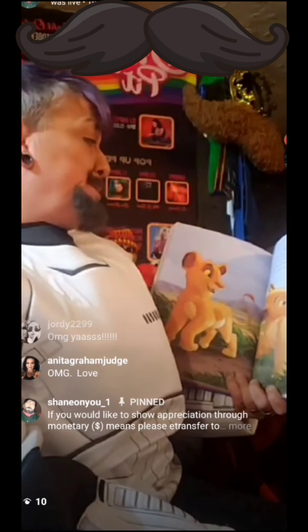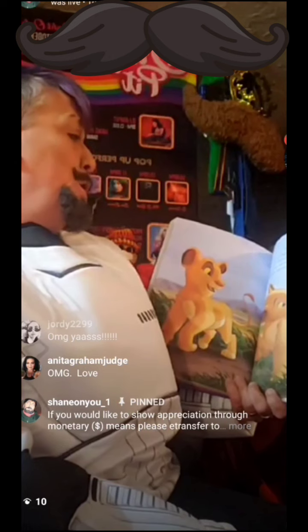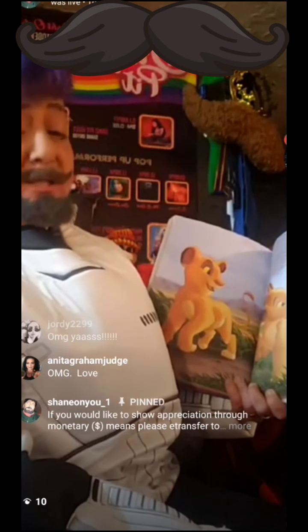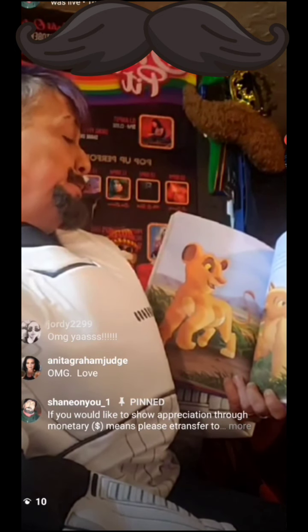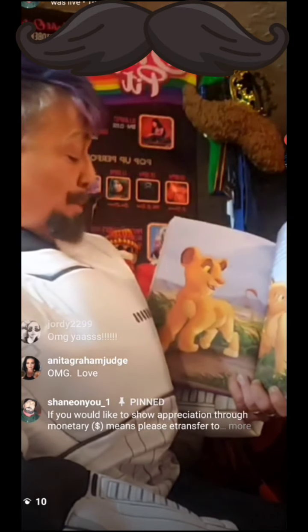Where should we go now? Simba asked. Nyla thought for a minute. I know, she said at last. We can go to the waterhole. Nobody, especially not Zazu, will find us there. There were always lots of animals gathered at the waterhole. Lost in the crowd, the two friends would be able to do whatever they wanted.